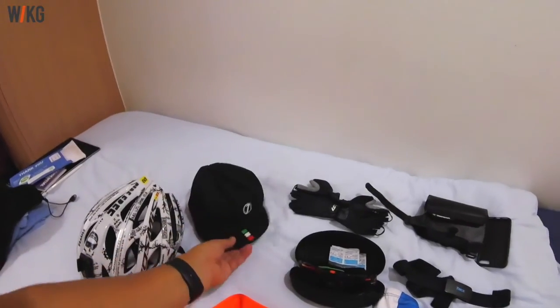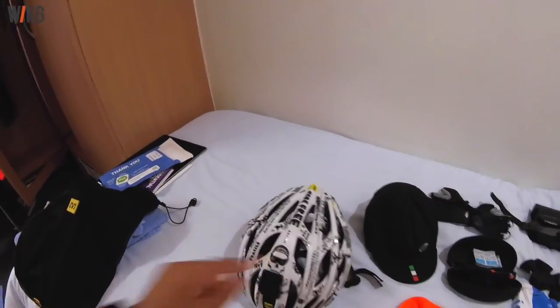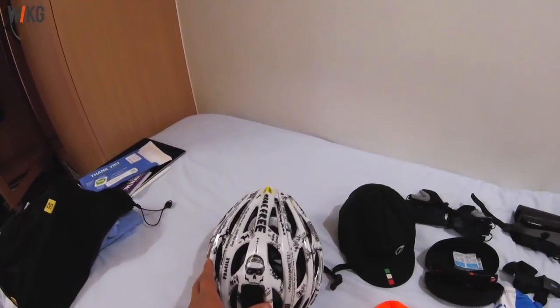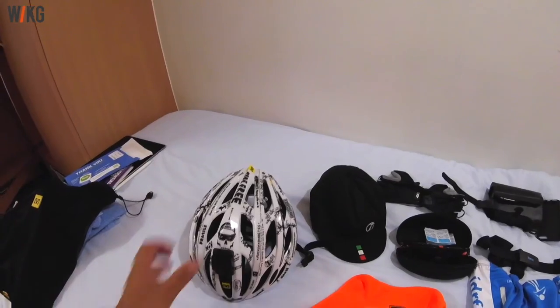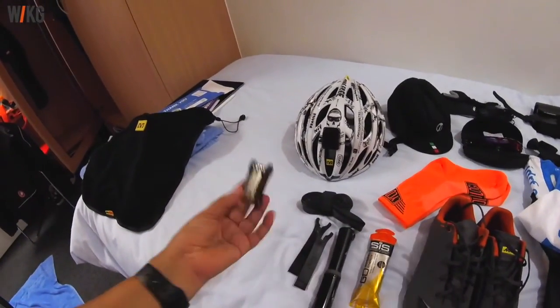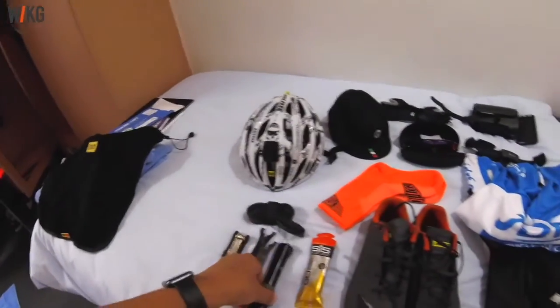a cap to hide my man bun at the end when I take off the helmet, which I showed you on the train. This is my Mavic Cosmic helmet that I customised. Spare inner tube, tyre levers, very basic multi-tool, mini pump.